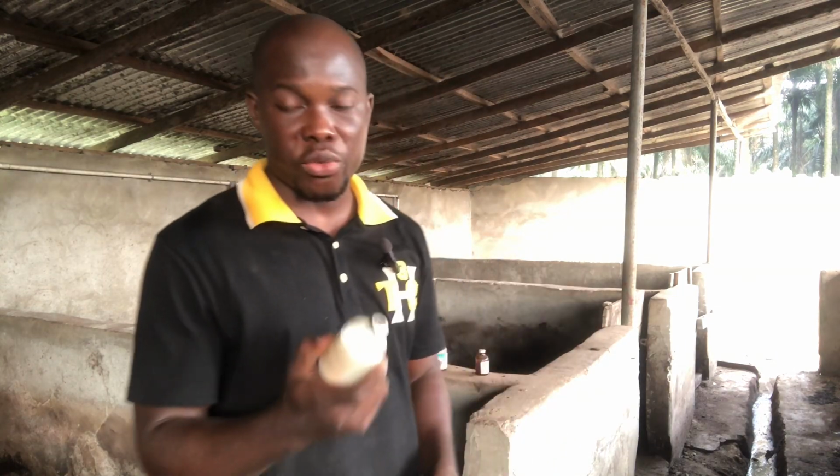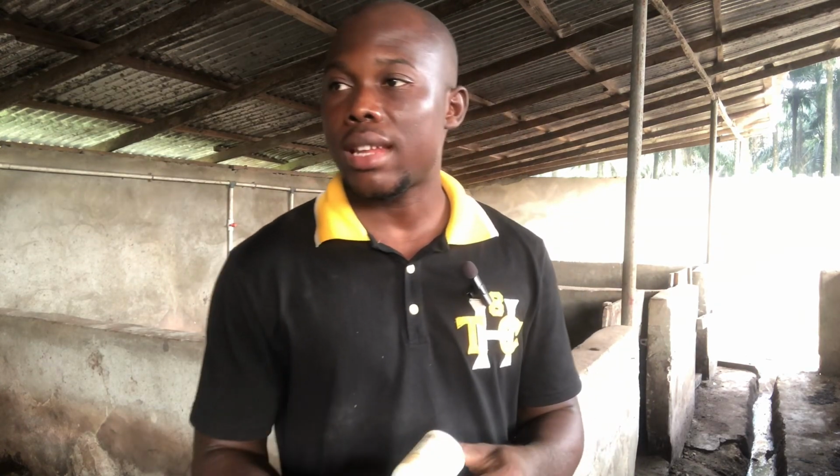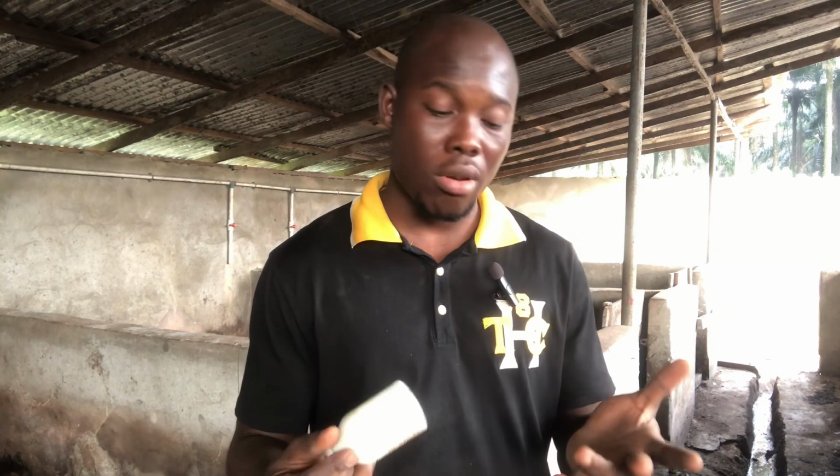Now the next is Pen-Strep. Pen-Strep contains procaine and penicillin. So let's say that your pig had an injury and you don't want that injury to get complicated. You have to inject it with penicillin. Do more research on penicillin and see the vast uses in pigs and in other animals. If you run a goat farm, a pig farm, a cattle farm, not all these drugs can be used for all these animals. So you basically have to do more research and know when to use them and for what type of symptoms of diseases you require these drugs to be administered. So that's basically it.